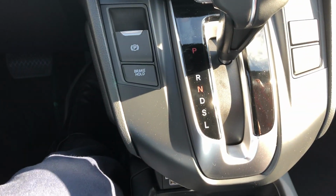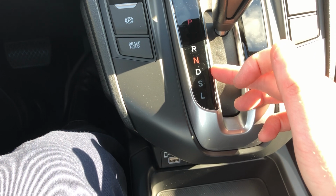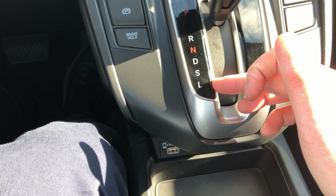You're going to have a couple different drives. You do have a regular drive, you have a sport drive, and a low gear drive.